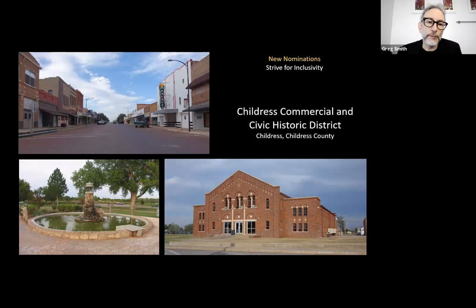I'm going to go through some other nominations that we've done where we address underrepresented communities in different ways. So this is the Childress Commercial and Civic Historic District. This is one of those rare nominations that we did initiate at the state level through the SHPO office, working with the Texas Main Street program. Childress is at the southeast corner of the Texas Panhandle. And as you can see, it's got magnificent brick streets, a great collection of commercial buildings. We extended this boundary to include a high school campus and also a park.